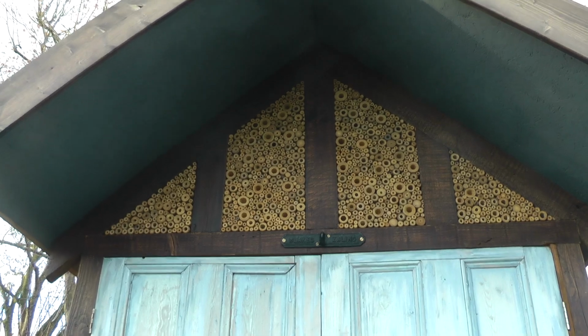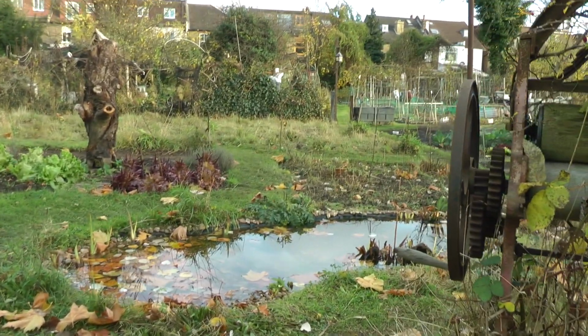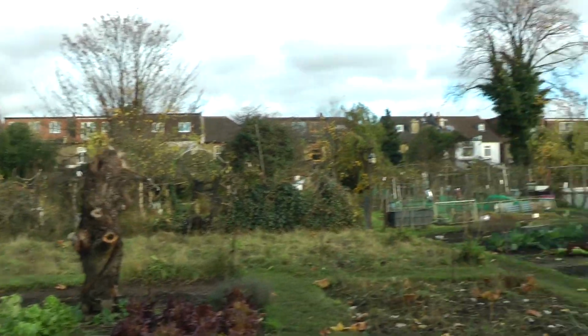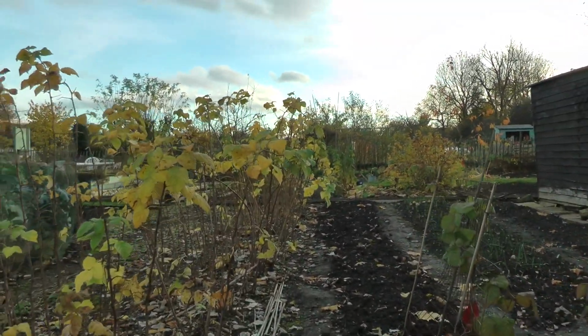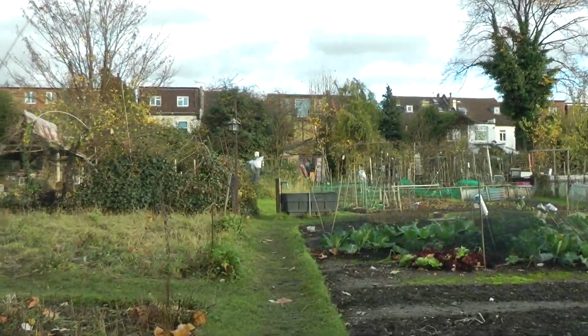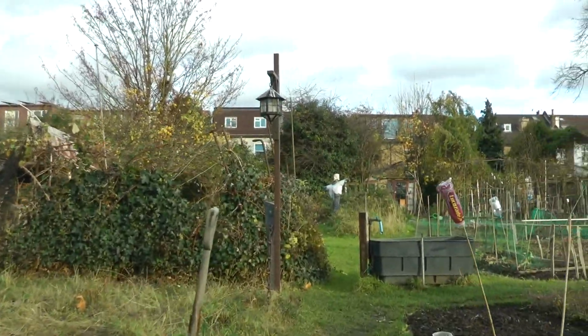So here at Northfields, we don't really care whether you want to grow vegetables in straight rows or whether you want a pond with a wildlife area. The important thing is that you come, you tend it, and you love it, and you make the most of it. Okay, I'm gonna carry on back down the path, and we'll go back down the long walk.